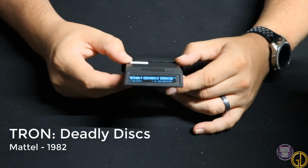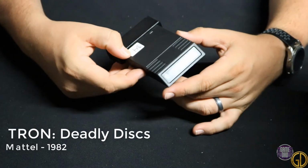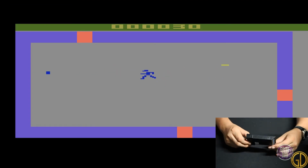TRON Deadly Discs was released in 1982 by Mattel and is a fun shooter-style game where you have to throw discs at doorways and enemies while using the environment to your advantage.